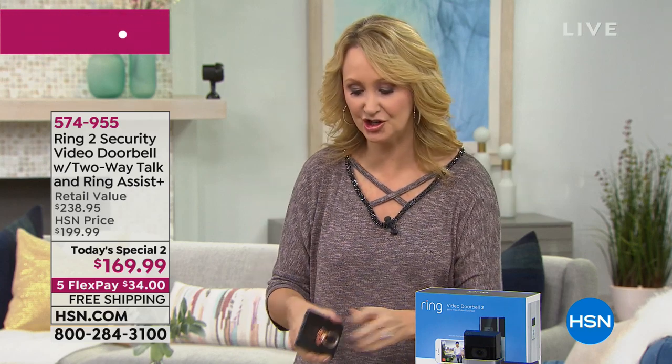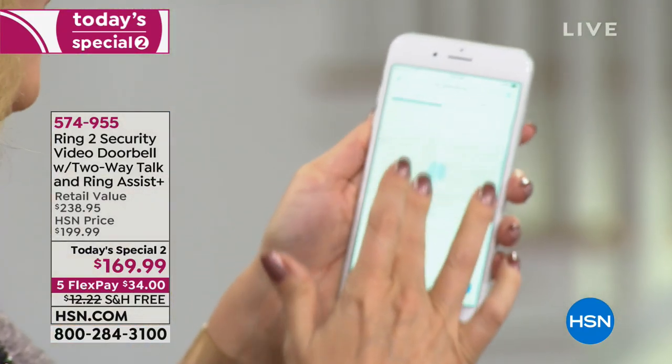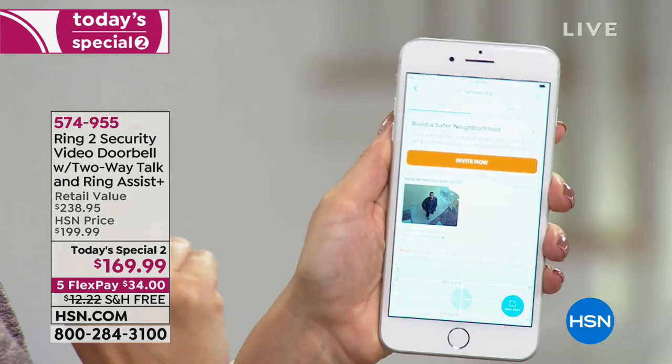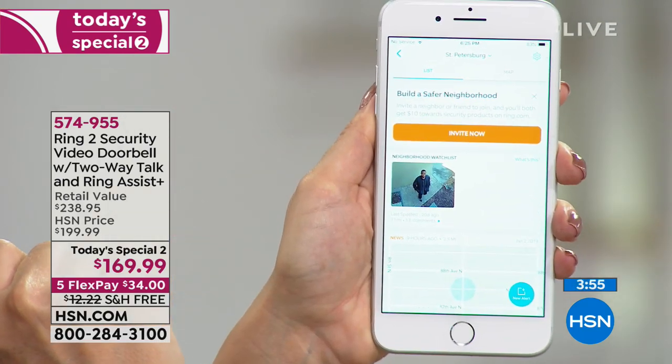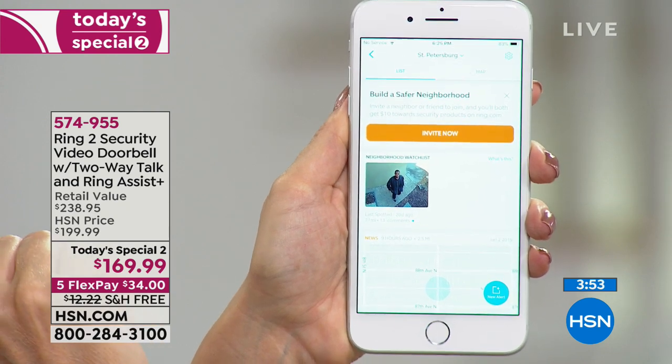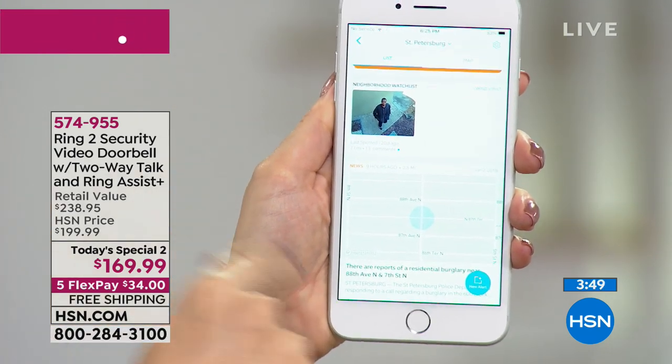and to be able to speak to them with that two-way communication is huge. And then one other aspect of the app that I just want to share with you really quickly, this is super important. This is called the community portion of the Ring app. You're going to be able to share with neighbors and homeowners individuals that may have come to your front doorstep that maybe had bad intentions, or if there was something that happened at your house, you can post it to warn your neighbors.